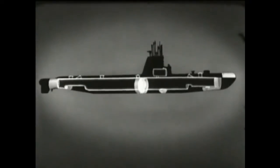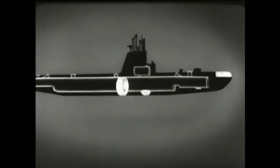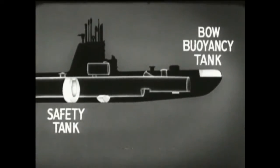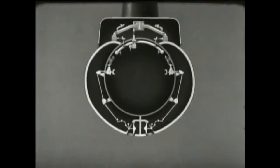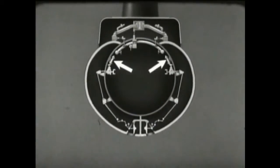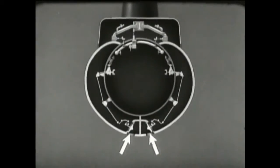There are also three special purpose ballast tanks: the bow buoyancy tank, the safety tank, and the negative tank. The bow buoyancy tank is blown to give the boat an up angle. The safety tank can be blown quickly to obtain positive buoyancy. The safety tank, seen here in cross-section, is fitted with flood valves, main vents, emergency vents, inboard vents, and high-pressure blow valves. When the flood valves are shut, this tank can be used as a standby variable ballast tank.